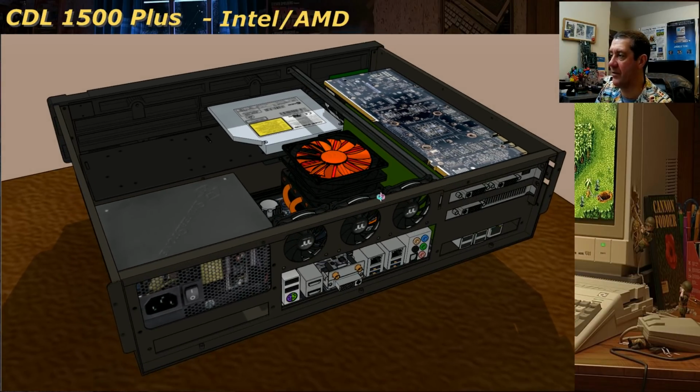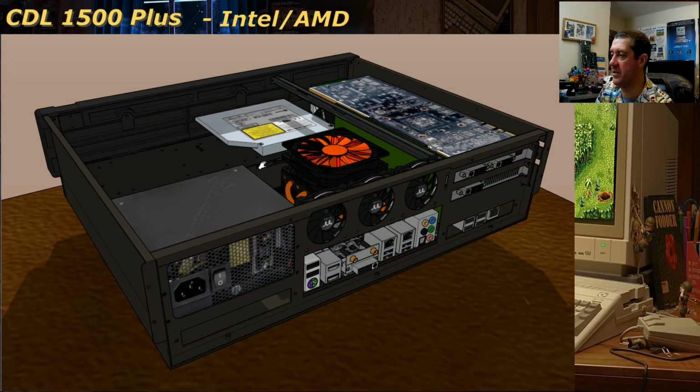Now I've taken out the drives. You'll notice I've got an SSD drive in there and I've got a slot loading drive bay. Again, you can put anything you like in here. You don't have to have anything. You can just have blanks across and have nothing. But I think it's quite nice to have the drives in there.